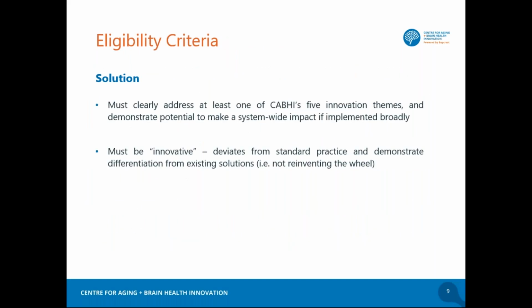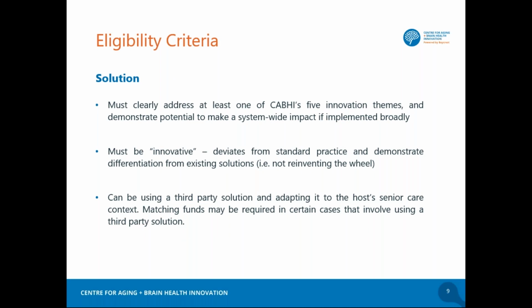So we'll get into some of the eligibility criteria now to give you a sense of what we're looking for and what we're not looking for. The solution that you're applying with must clearly address one of the themes that we just went over, and also demonstrate potential to make system impact if implemented broadly. So it doesn't have to achieve system impact within your project. It likely won't with $50,000, but what critical milestone is this solution trying to address or prove in this smaller project? And then what is the plan? Reference in your application, what is the plan to make a system-wide impact that goes beyond your 4 walls? Even if it's not the primary focus right now, there should be some idea of how this would help you to achieve a greater reach if this project is successful.